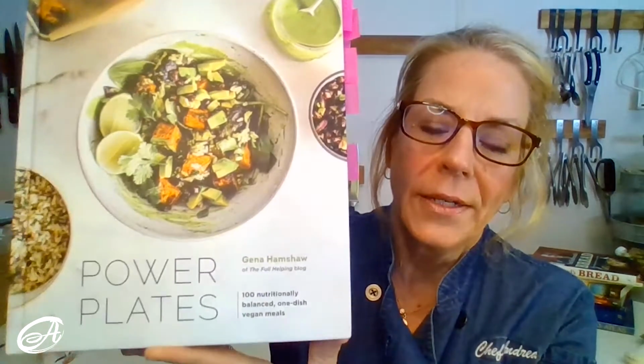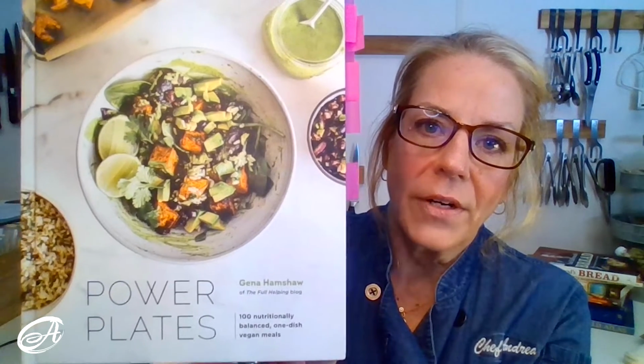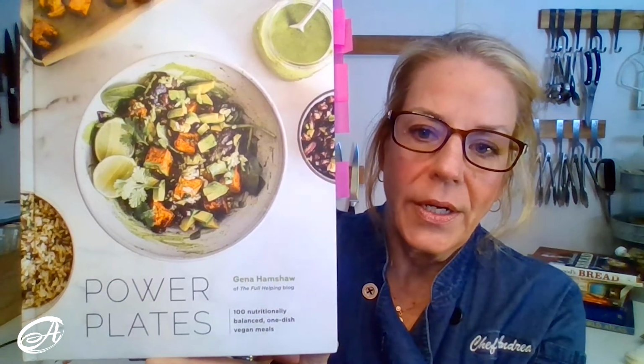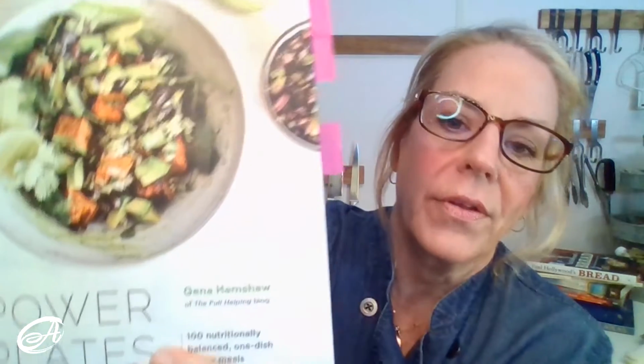The book we're going to do today is Power Plates. And so there's the cover. This is a nice hardback book, nice size, Power Plates. I love it when it says really clearly on the side what it is, so when it's on my bookshelf, I know what's happening. Gena Hamshaw is the author.